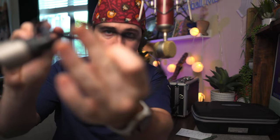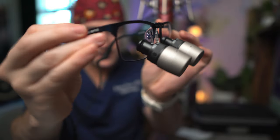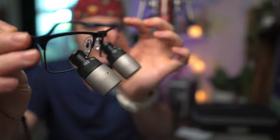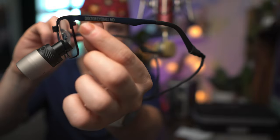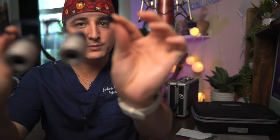These I like a whole lot in terms of style. You get that nice deep blue kind of galvanized metal look here. These actually say Dr. Eyeball MD on the side. So it's nice that they went ahead and engraved those for me. But in terms of just style, I like the Designs for Vision.